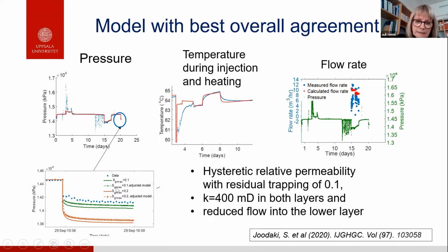You can see here that if this parameter residual saturation is 0.1 or 0.2, we get a big difference. So this was a very strong and robust signal. The temperature data also gave us information about how the CO2 was distributed there. It went primarily to the upper layer and less into the lower layer.